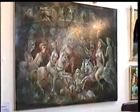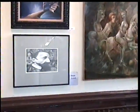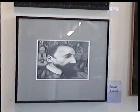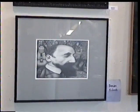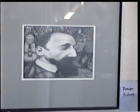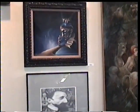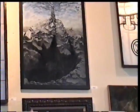I love this work, the work of Jonah Königstein. Next to it down below here is Damian Michaels, who actually is the publisher of Art Visionary magazine and has a great art collection which is now touring 10 museums in Australia. He's currently doing a drawing for me. It hasn't been finished yet. It's going to be a masterwork for my collection. Marvelous art.